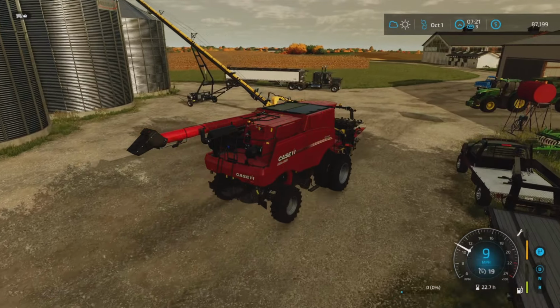Okay. So, let's see. Not quite sure the best way to get back to the farm. It's over that way. Maybe this way might be better. Or go through the field. Nah, I get lost in the cornfield. That'd be a nightmare. I need to pre-position the pickup or the Gator or something so I can get around a little quicker.